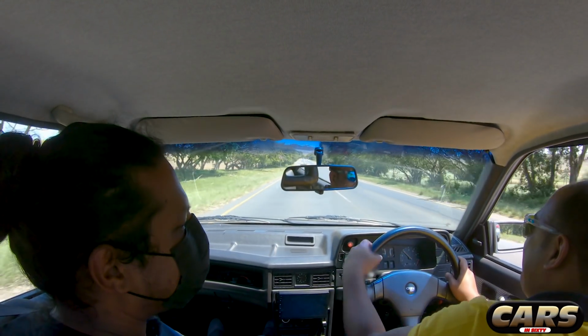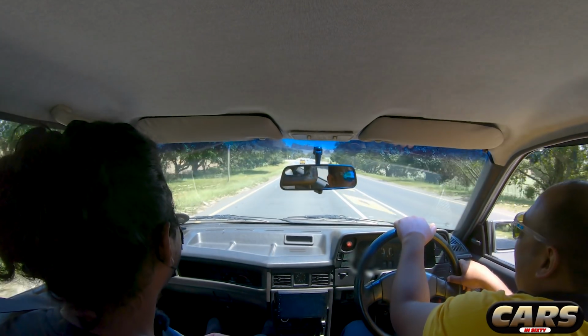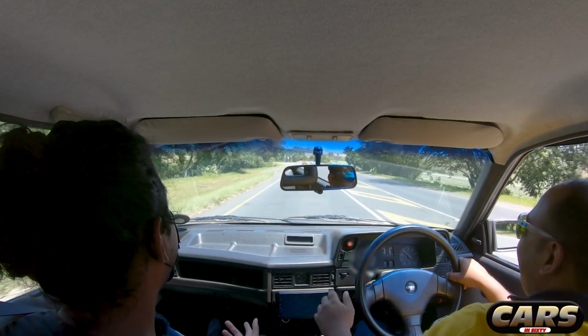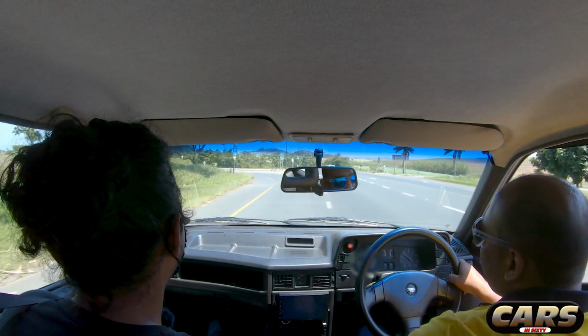Oh, you don't like that? Coils in the Opel. I'm not too happy about it. But I mean, it does the job, though. It does the job, and the thing is, they're readily available and they're not expensive.